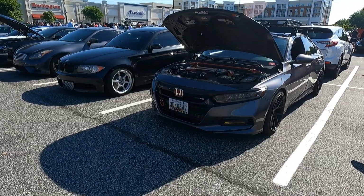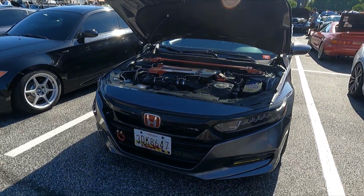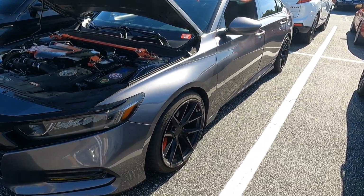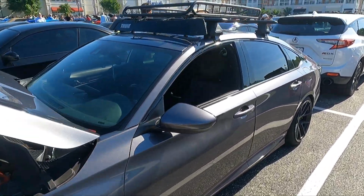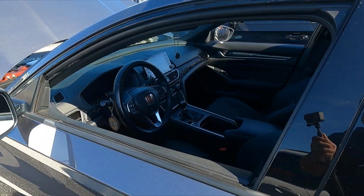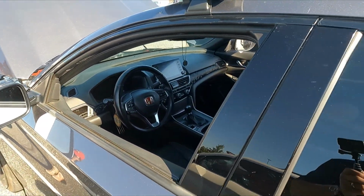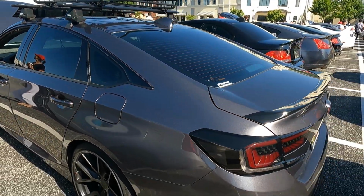So here we have this Honda, and this is like their race version of a car. You see when they have that red badge, that is their high performance version. I believe it's a Honda Civic. It's got the thing on top. Super high revving motors. You see the red, little short throw shifter. Some modern conveniences, but it's a four-door little beast is what it is.